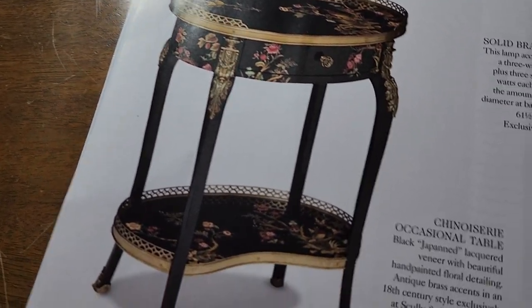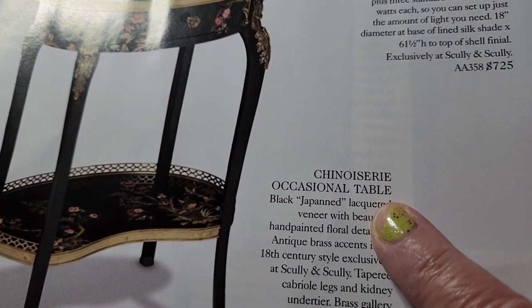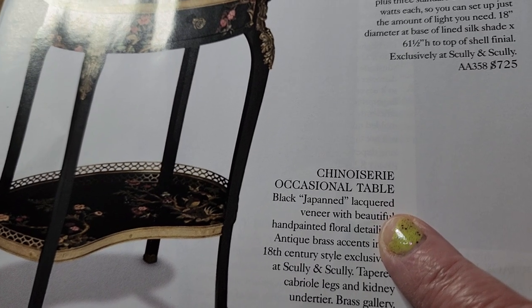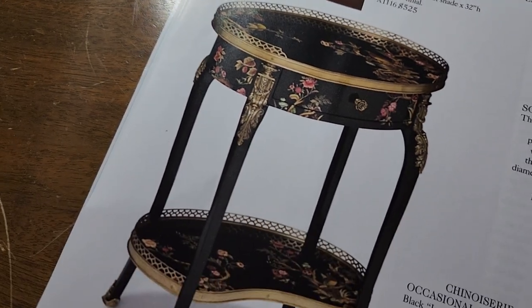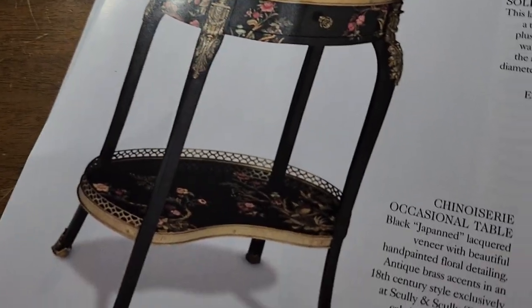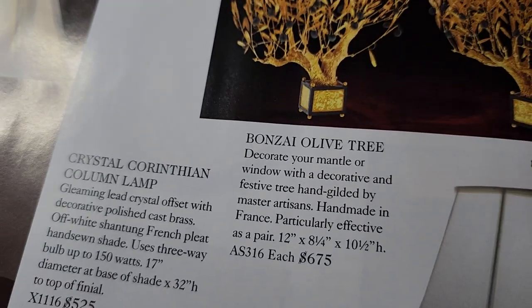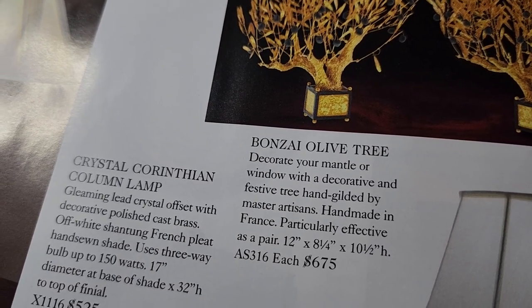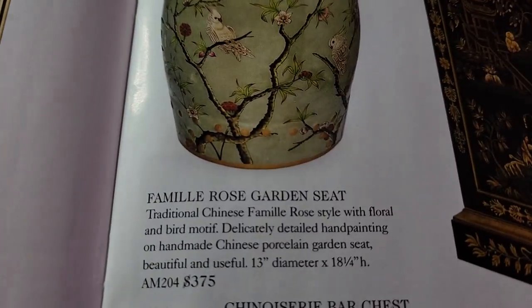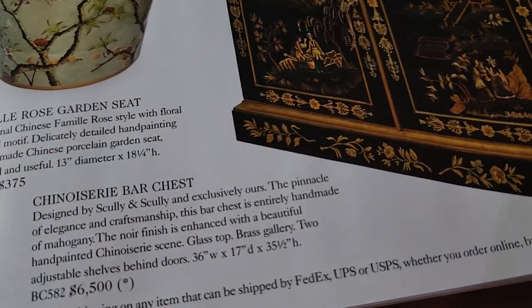Chinoiserie, I'm so sorry for the pronunciation. Chinoiserie occasional table, black japanned lacquered veneer with beautiful hand-painted floral detailing for $2,450. We have these beautiful bonsai olive trees that are hand-gilded by master artisans for $675. We have a lamp. We have a beautiful rose garden seat, and we have a bar chest.